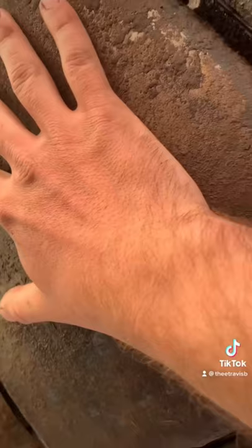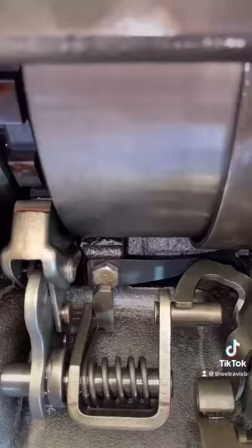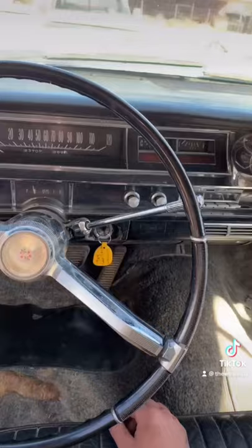All right, it goes right up in there on that bolt hole. All right, now you see it's in there. There it is. Now we have nice, good gear selection.